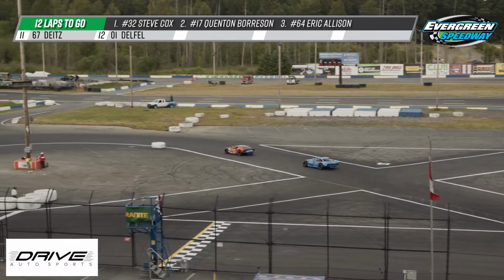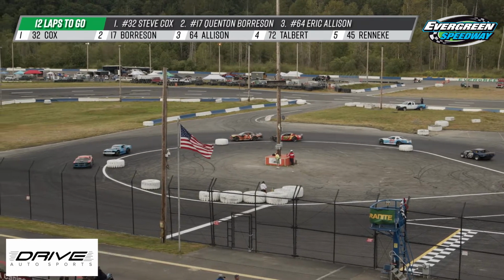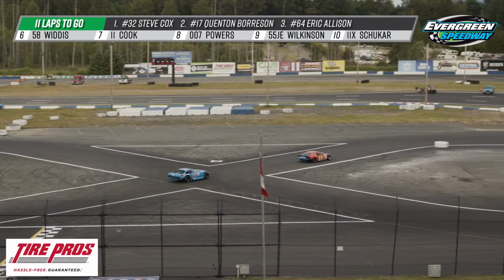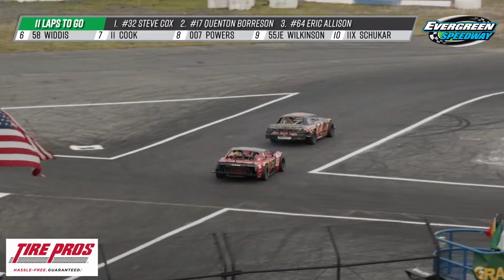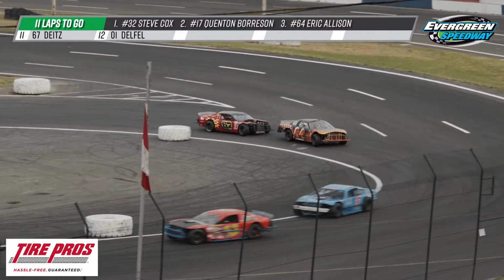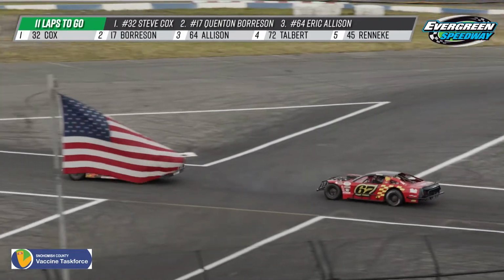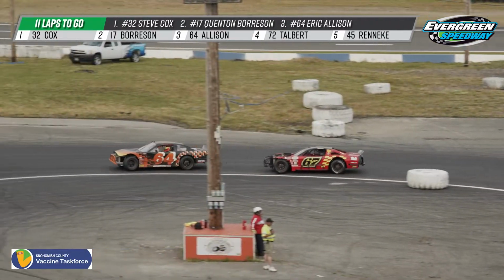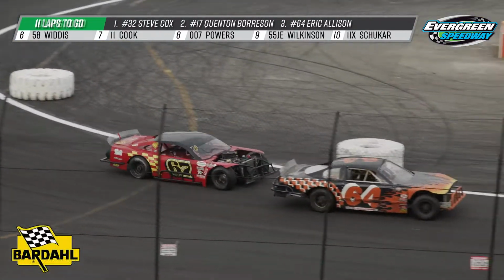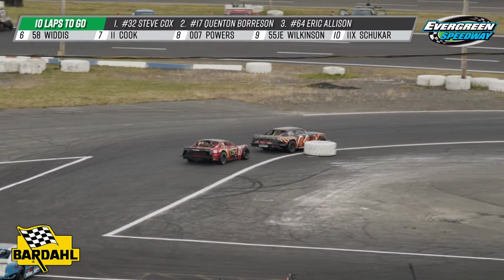Quentin Borison looking strong, smoking the tires a little bit going into the North Pole, but that's not uncommon to see with these cars. Borison is on a hunt right now, trying to get to Steve Cox, but catching him and passing him are two different things. Completely different, as we've seen both of those veteran drivers do a good job of protecting their lines when they need to. As you're watching 3rd place in a lap car there, it kind of shows you how much speed Mackenzie Dietz has. If not for a cut tire, things might be completely different for the 67 here.